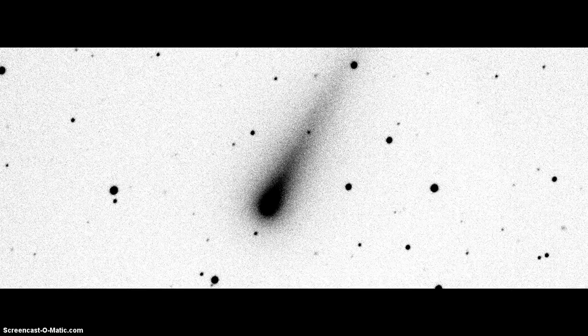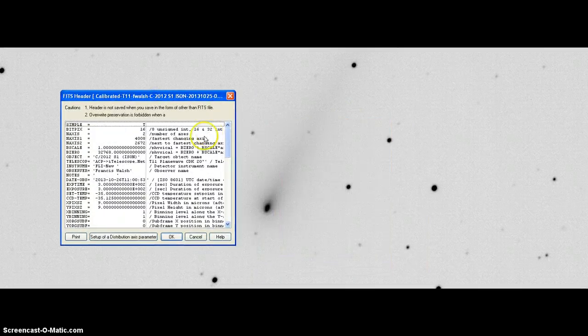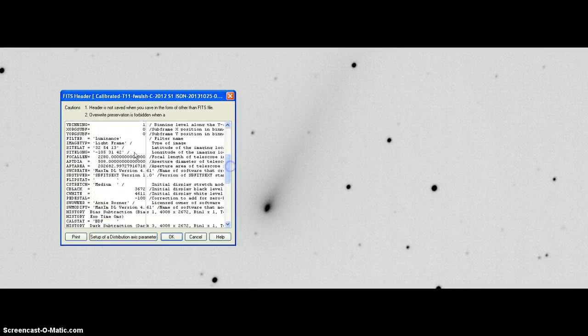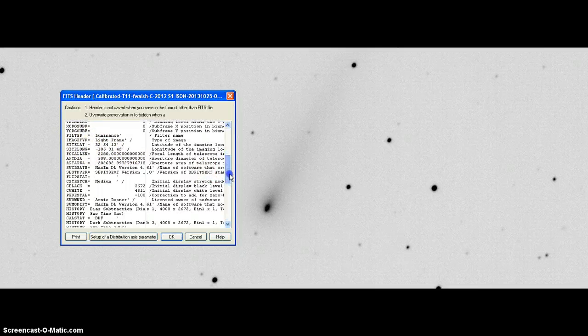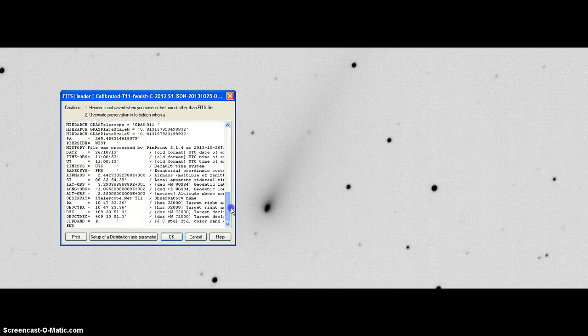Okay, let's have a different view. This was my attention. And again, this is from T11. Let's look at the image info. Object, telescope, Francis Walsh, use the luminance filter, the site, longitude and latitude, the time and day, and the coordinates. So I could do a plate solve the image and see where I went wrong. I went wrong somewhere in between here in the center of the picture and here, but okay.